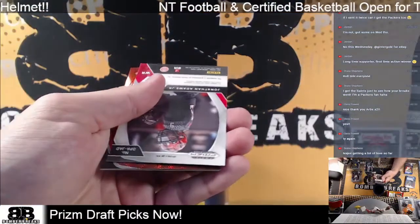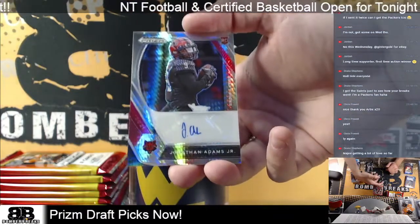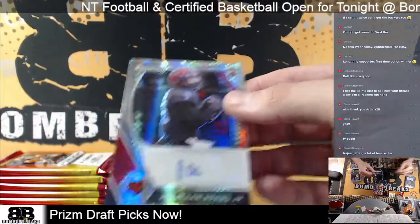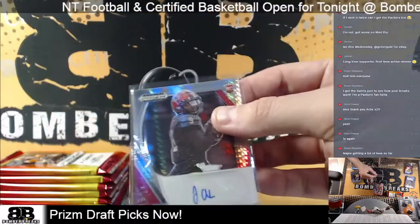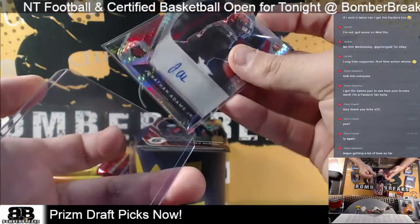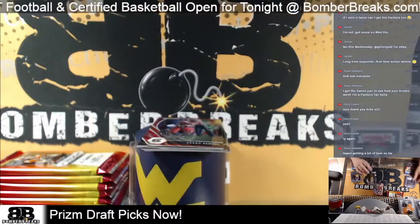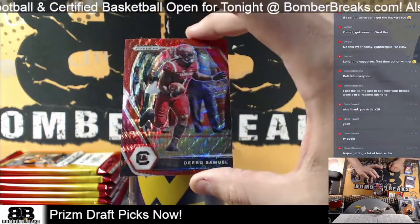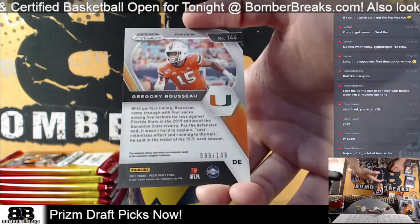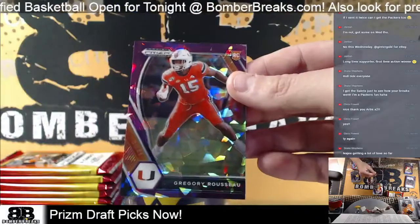Stefon Diggs. Behind that is a Jonathan Adams Jr. autograph. Prizm, but not serial numbered. Jay Adams is a Detroit Lion. Detroit Lion there on the Jay Adams. Debo there for the Niners, Red Wave. And for the Buffalo Bills, Gregory Rousseau, 99 out of 149 in the Purple Ice.